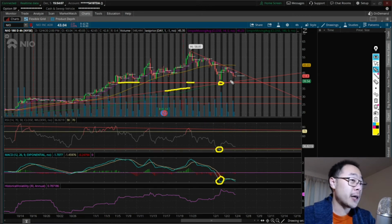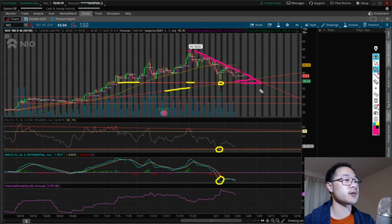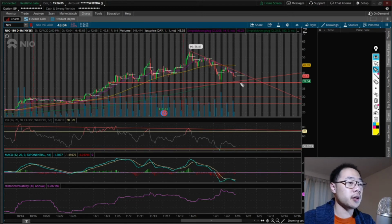But now if we look at the bigger picture, I want to point out that we are still making lower highs, and we are perfectly following this trend line downward right here. So making lower highs means we're headed downward. And it looks like we are heading into either a wedge or a descending triangle. It really doesn't matter because the end point for both possible patterns are so close within a day that it doesn't really matter trying to differentiate whether this is a wedge or a descending triangle. The important point here is that from the looks of it, NIO definitely looks like it's heading downward. Because of that, I'm personally leaning towards this descending triangle being confirmed rather than the wedge. So we're going to go based off of this descending triangle pattern.